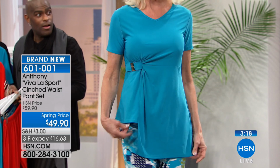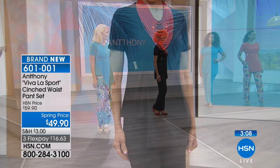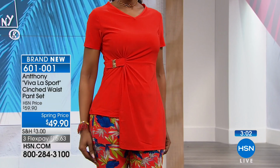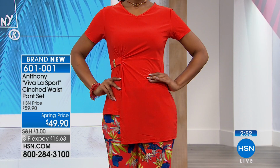Now look at what Ingrid did. I love Ingrid put the printed pant. That's why you have to get the tomato set, because look what you can do with the tomato top, girls. You take the tomato top, you can put it back with anything that was tomato on the bottom. And you can take the tomato pant and put it with anything that was multi-print with tomato in it. So you need this set to go back with all your other pieces.